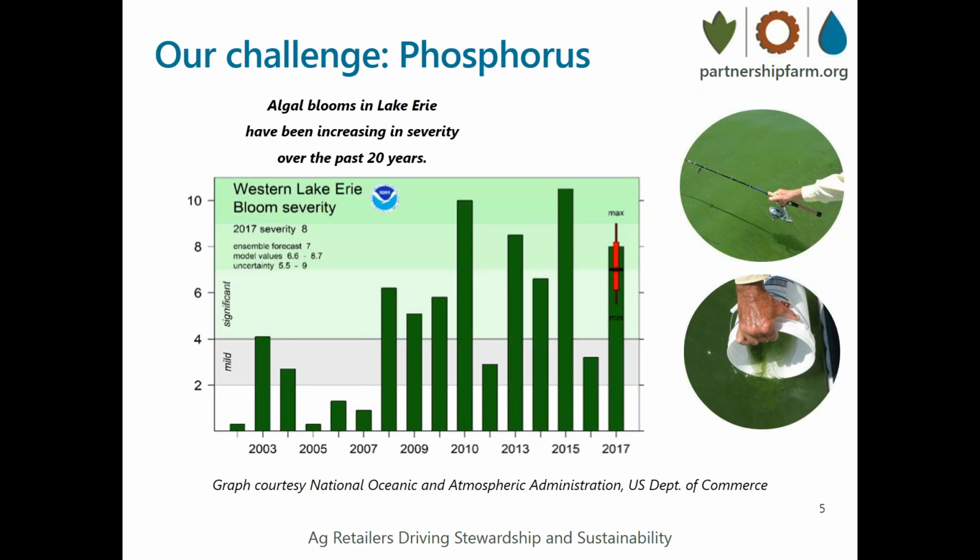The graph on the left shows annual data on the severity of algal blooms since 2002. And we made a lot of progress in the 80s by reducing tillage. But over the last 15 years, these blooms have increased. And this past year was the fourth largest bloom on record.